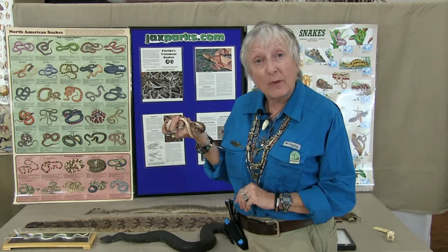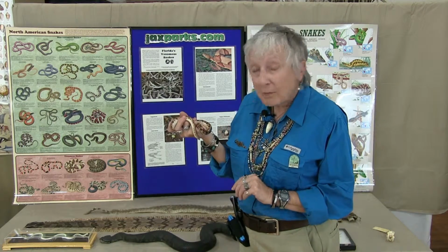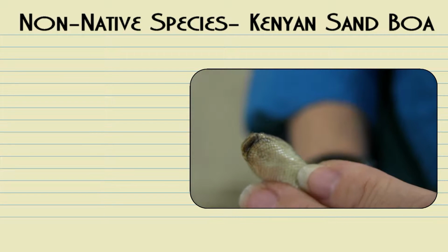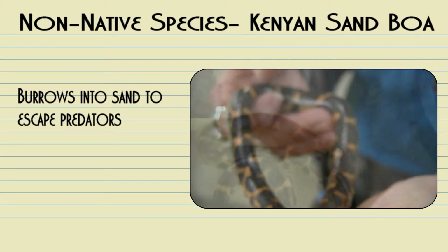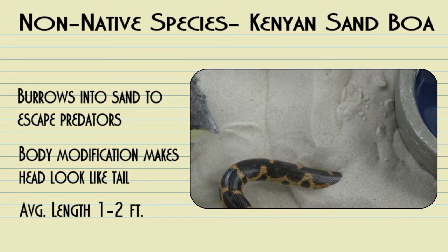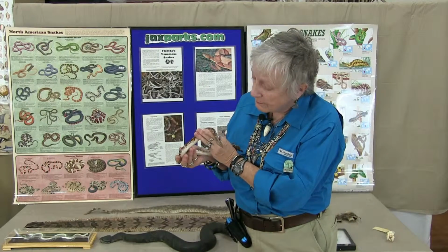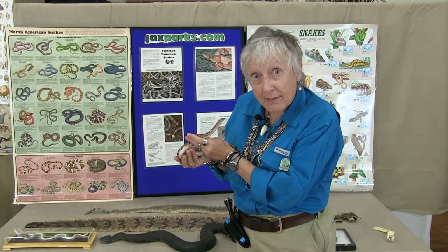This little guy, he came from Kenya. He's a sand boa. He's got special adaptations for his life in the sand. His upper lip folds over the lower lip so that when he burrows down in the sand, he won't get the sand in his mouth. And you'll notice his tail looks very much like his head. So while he's going down into the sand, any predator coming over might think that that's his head and they won't attack him. Beautiful little guy. Now, even though he's small, he is full grown. Aren't you? So should we take a look at another exotic snake?